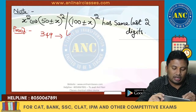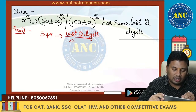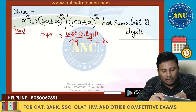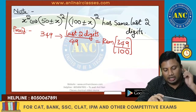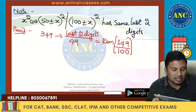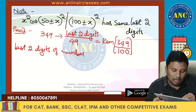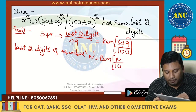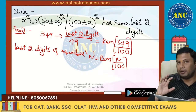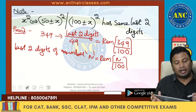Take 349. The last 2 digits are 49. This is nothing but the remainder when you divide the number by 100. 100 threes are 300. What is the remainder? 49. Please write this down: the last 2 digits of a number n are nothing but the remainder when you divide the number by 100.